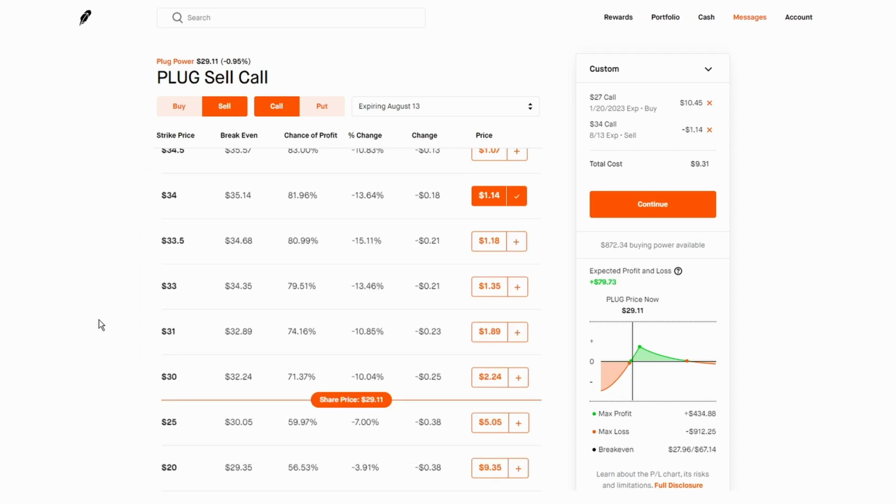Now, one other thing I want to go over is how expiration works and what's going to happen depending on the share price of the underlying stock at expiration. So in this situation, we have Plug Power. If their share price goes from $29 and they get anywhere close to $34 by August 13th here, Robinhood, which has happened to me before and it's happened to many people, they're going to close out this position and close out both legs of this option just to protect you.